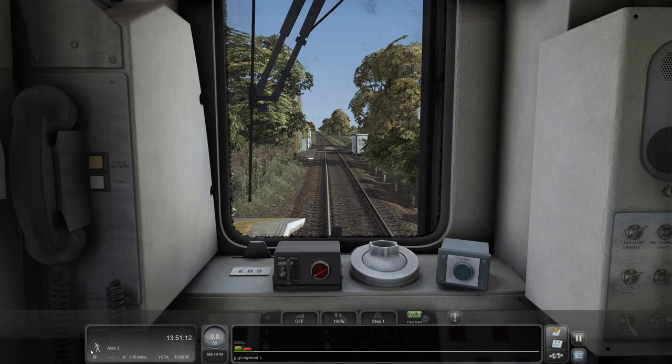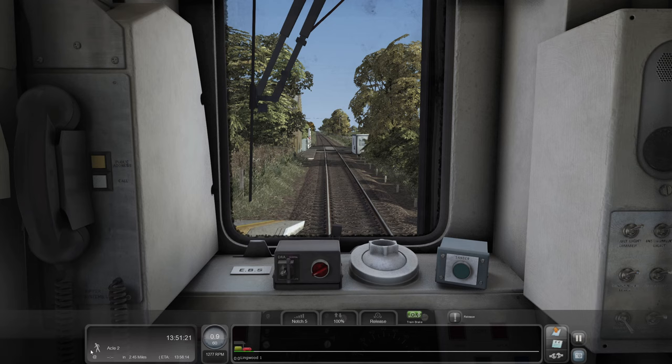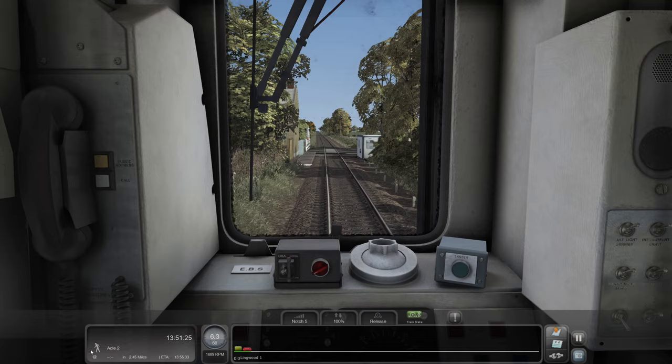Alright, time to go. Let's think on and look sharp. Full steam ahead. Next stop, Acle. This is, of course, a section on the route where we have got a passing point. So we might actually go past some other traffic, but I don't think I've seen anybody when we were looking at the map.